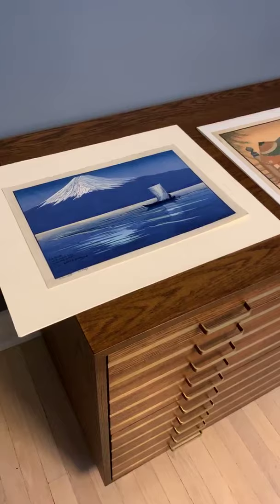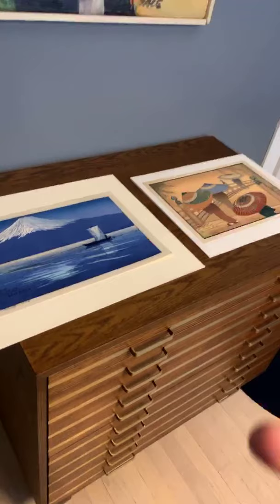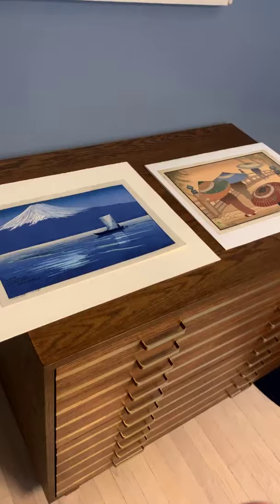But these are two works here by Lillian Miller. And I picked two works that were different in terms of coloration. My exhibition will feature several of her prints that are similar. But I picked two that are very striking in their differences.